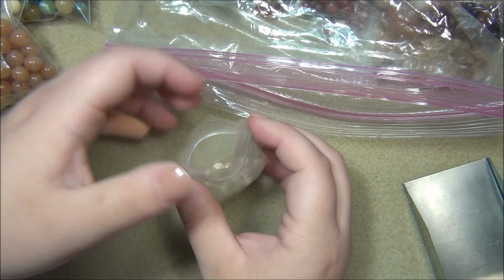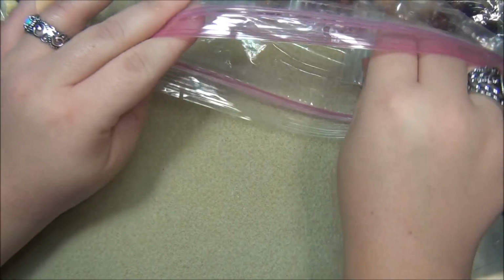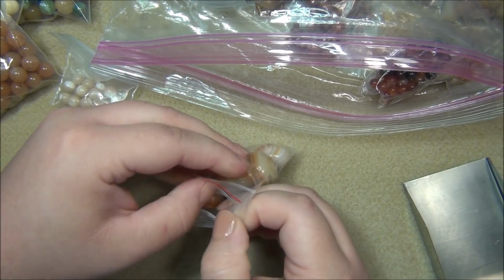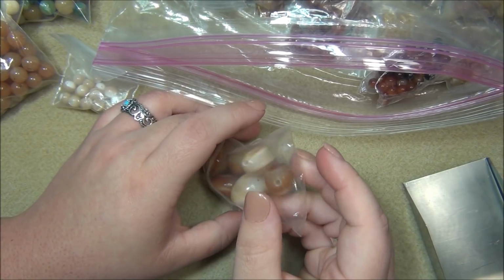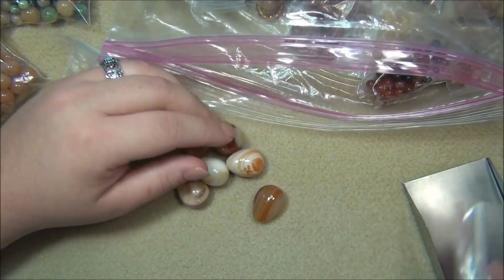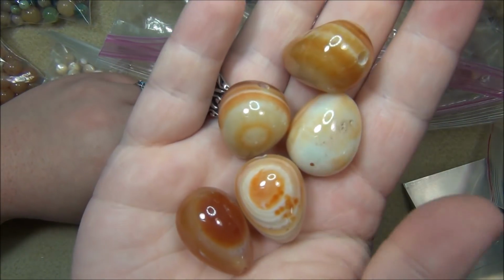It's like a caramel color with white in it. It's just gorgeous. And then these Agate Drops. These are incredible. I found one of these in one of the bags. And then I think it was the bag that I got a lot of the Jasper in. When I bought that, I got 6 more, and I was like, yes! Look how huge!